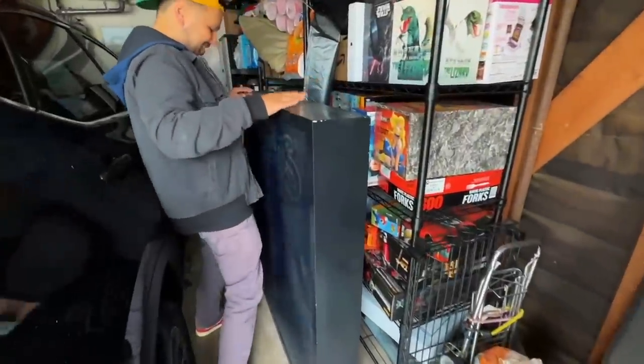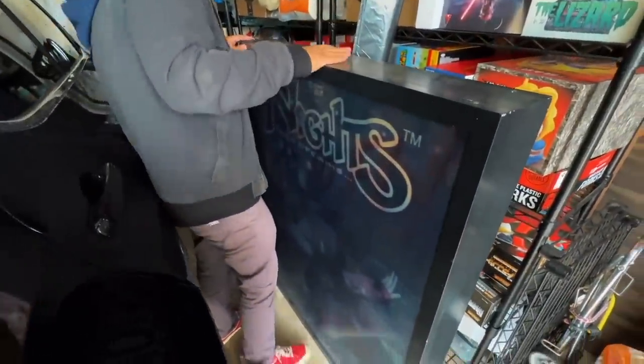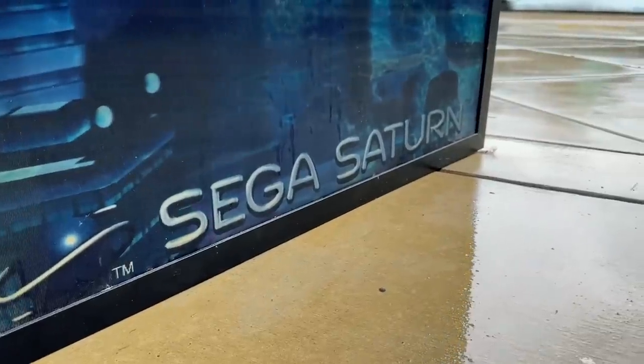There it is, Ricky. Oh my gosh, it is massive. Actually, I didn't think it was gonna be this big. So yeah, Ricky and I are here picking up a 1996 Sega Saturn Knights promo display sign.